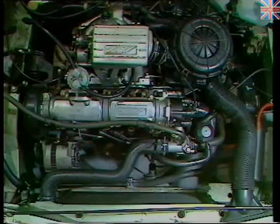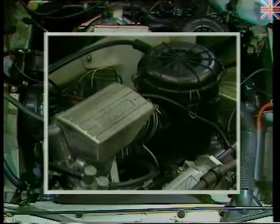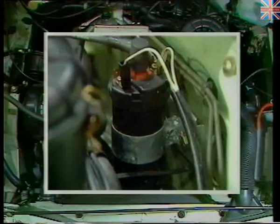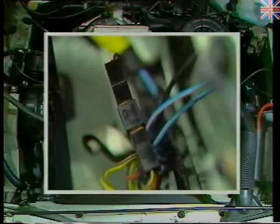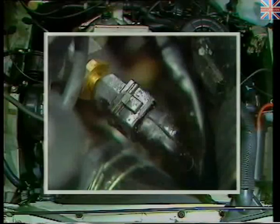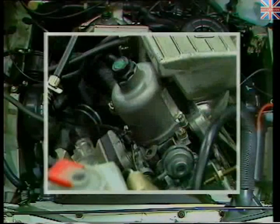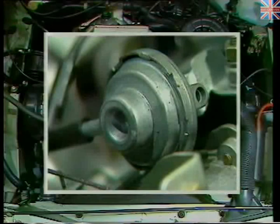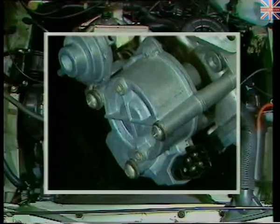The principal components of the fuel management system are the air temperature control system, incorporating a thermostatically controlled inlet manifold heater, the electronic control unit, which operates on signals received from the coil, the ambient air temperature sensor, the coolant temperature thermistor, and the throttle switch. With the HIF carburetor incorporating a fuel cutoff valve, a vacuum valve, and a stepper motor operating a rotary choke and a throttle jack.